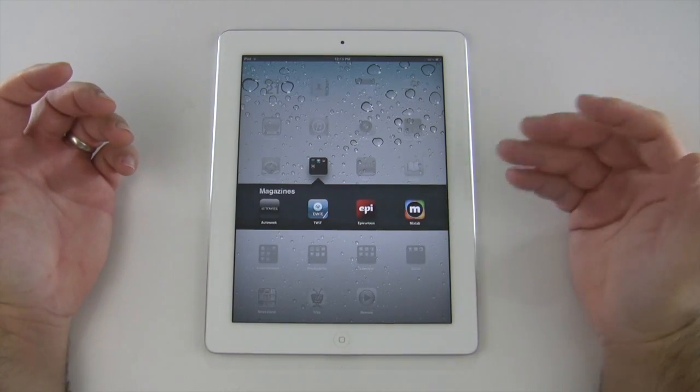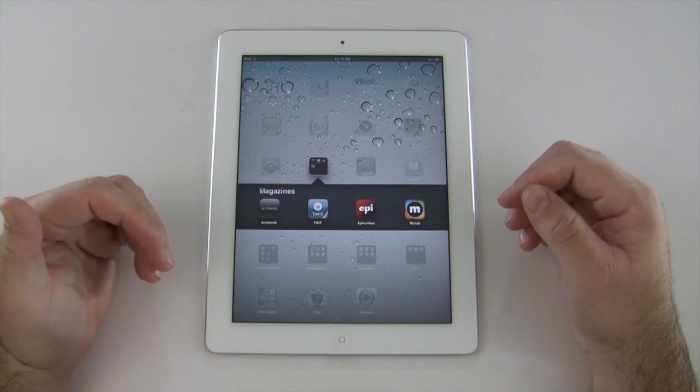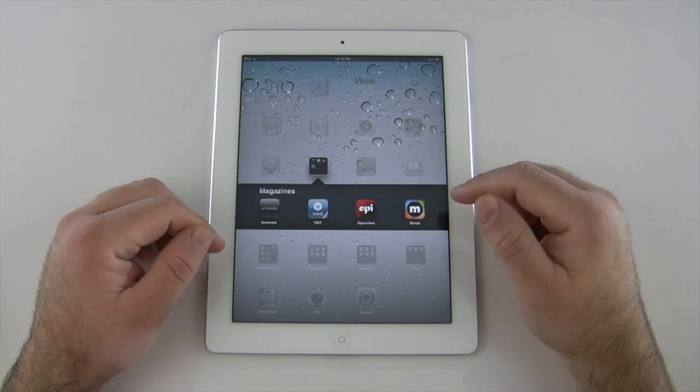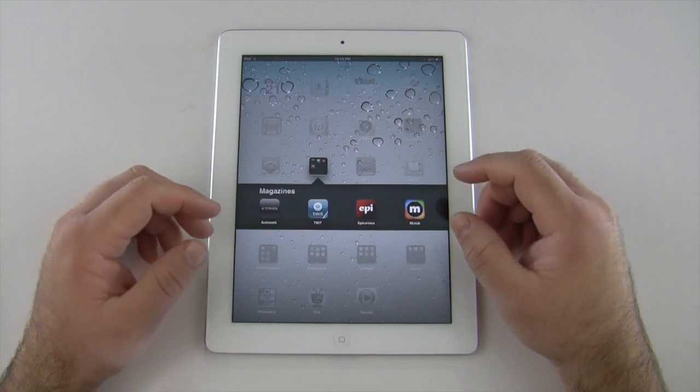Epicurious for food, and Mixtab. Mixtab kind of grabs RSS feeds such as my own or Engadget's or whoever's and puts them in a list together so you can see everything nicely in a magazine format. There are some others like that as well, like Flipboard, but it's similar to that and I'm just trying out different ones.